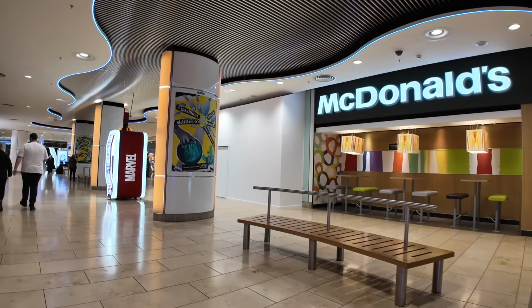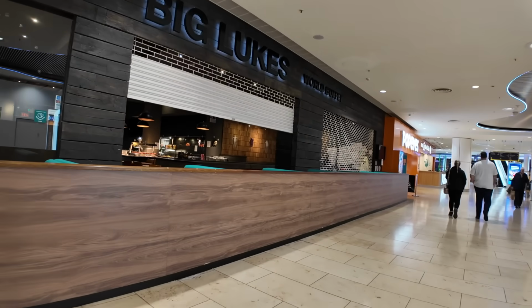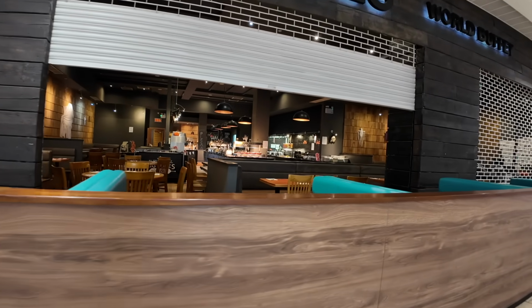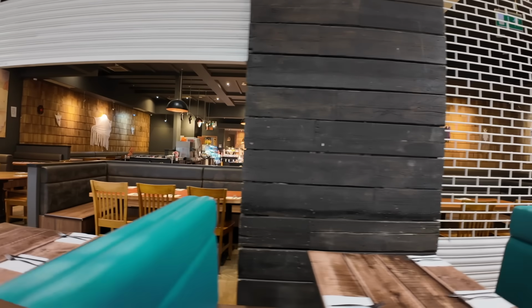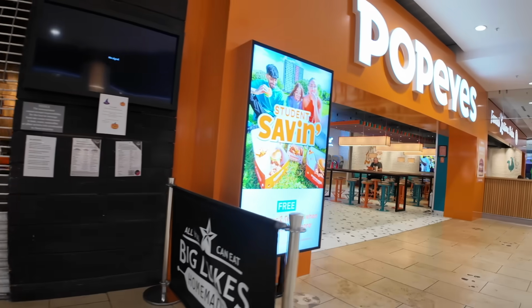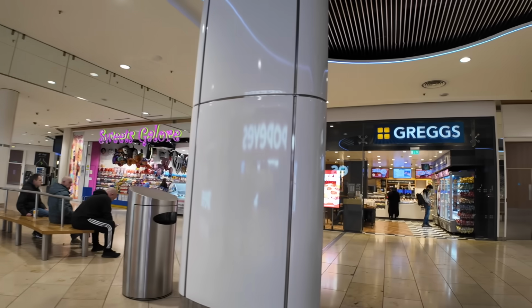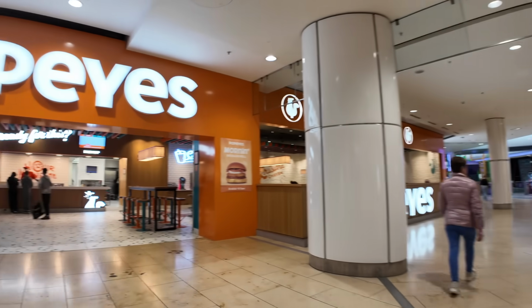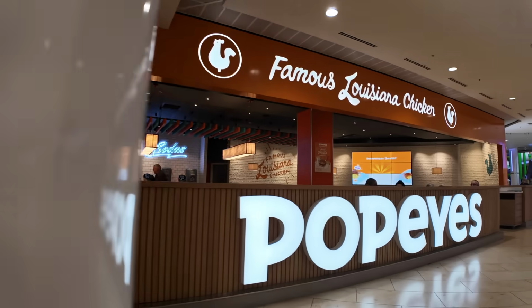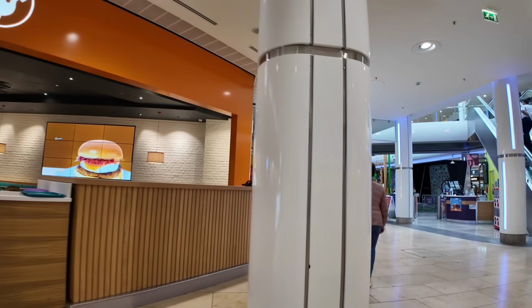And on this bottom level you have a McDonald's, you have another big buffet. It's called Big Luke's World Buffet. Not quite open yet, but it looks pretty decent. I wonder what food is serving there. Maybe that's another option. We've got a Popeyes. Over this side you have a Greg's and a Subway, another Subway. And I think that's kind of about it. There doesn't seem to be any other food places down here. So I think the main food section is upstairs.